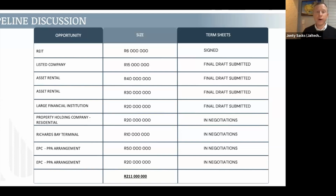But we've got a really large team that are in the market day in and day out looking for transactions. As a fund manager, we want to raise more than 100 million Rand this year. We want to raise around 350 million Rand. So we are really trying to build the biggest pipeline that we can, so that we have options in terms of which are the best businesses that we can provide solar to.